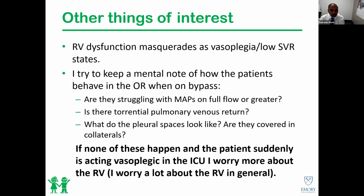And then, RV dysfunction, as we've talked about in other webinars and at various forums at the ISHLT, often masquerades as vasoplegia and low SVR states. This is something that I personally still struggle with, especially with the complex single ventricle patients post-transplant. So on a general level, I try to keep a mental note of how they behave in the operating room to help guide the post heart transplant management. If they're on full flow cardiopulmonary bypass, or I'm flowing at 125% of normal, and they're still struggling with mean arterial pressures, and I keep hearing the perfusionists asking for more phenylephrine, then I try to remember that for their postoperative management, because these vasoplegic patients can really be a challenge in and of themselves, notwithstanding their higher PVRs and their RV dysfunction.